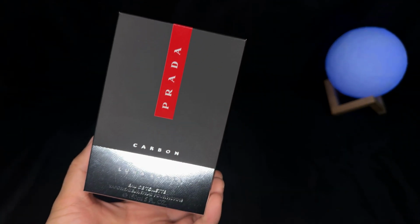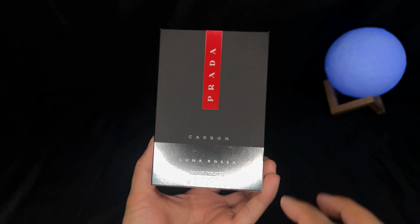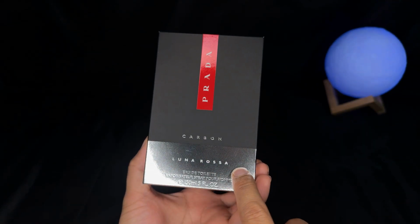So there are other fragrances that have received more compliments than these, but at the same time I've worn them way more times than these here. In other words, wearing this fragrance garners a high chance of getting a compliment that day. And without further ado, let's get started with the number 5 fragrance, which is Prada Luna Rossa Carbon.